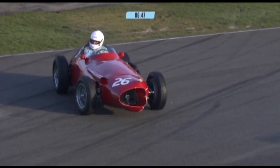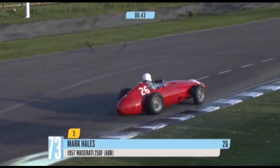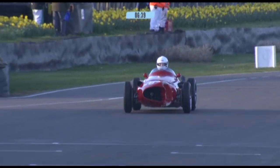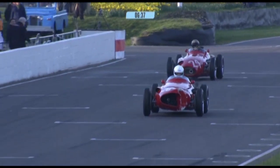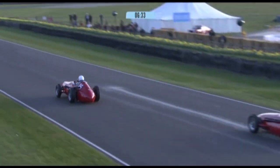Another incident. Mark Hales has had a spin. And that's out of the chicane. What's he pointing at? Is there oil on the track there? I think he's suggesting there is. Following car through smoothly, but likely to catch him. Diffie's going to be 3rd by magic at this rate.